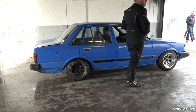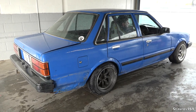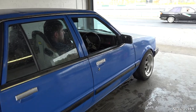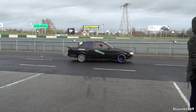And look at this. This is a 1985 Daihatsu Charmant. When I saw this car first, I thought it was a Toyota Corolla, but it's a Daihatsu Charmant. So some very nice classics here today. And another twin cam over there.